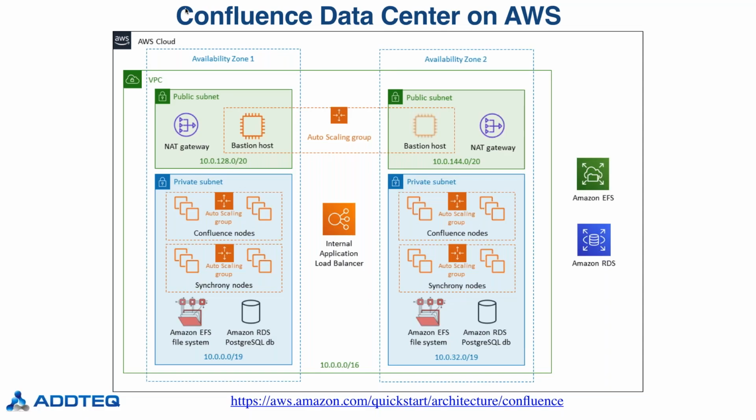Okay, and now let's move on to Confluence Data Center on AWS. And if we look at the architecture, again, it looks very similar to JIRA Data Center. The key difference is that there is an additional component, which is the node for Synchrony. So Synchrony is a service which enables the collaborative editing feature within Confluence. So this is a service that needs to be deployed along with the application nodes.